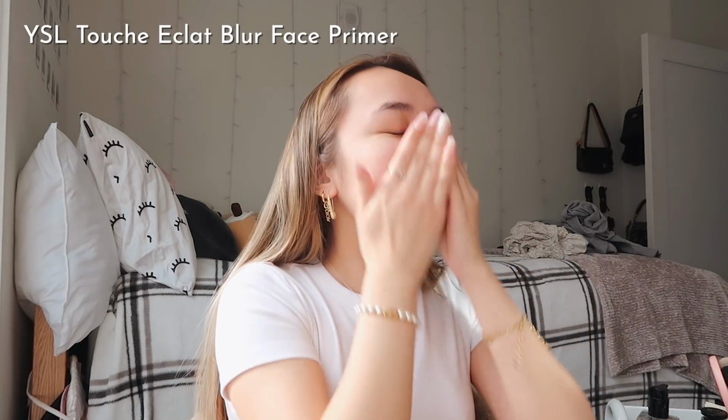from YSL. So now for the star of the show, I'll be using the new Sephora collection Best Skin Ever foundation. I'm in the shade 18.5Y, which means it's a more yellow undertone. This is the perfect shade for my skin tone. It's the perfect amount of warmth, but it's also not too yellow where I look kind of off. So this is perfect. I'm gonna go ahead and apply this to my face.